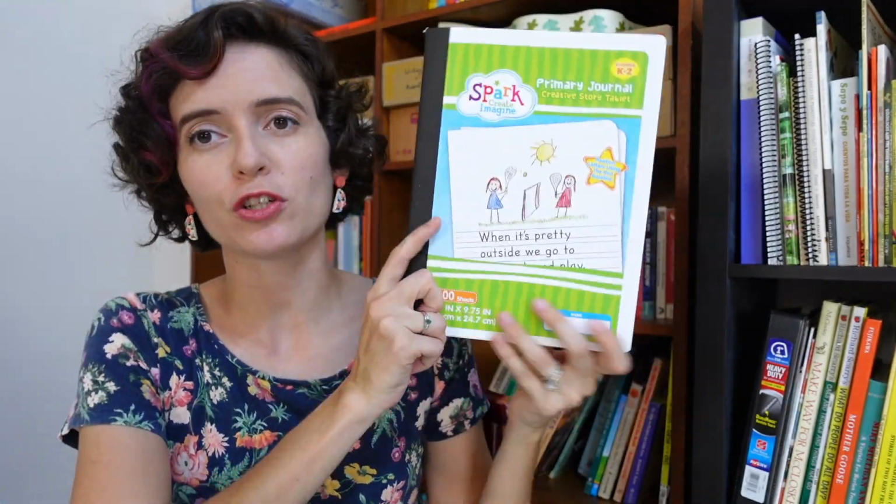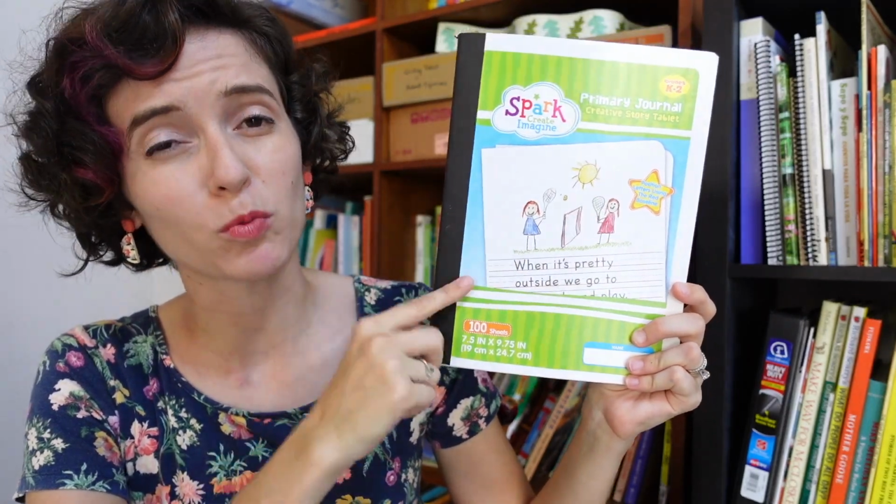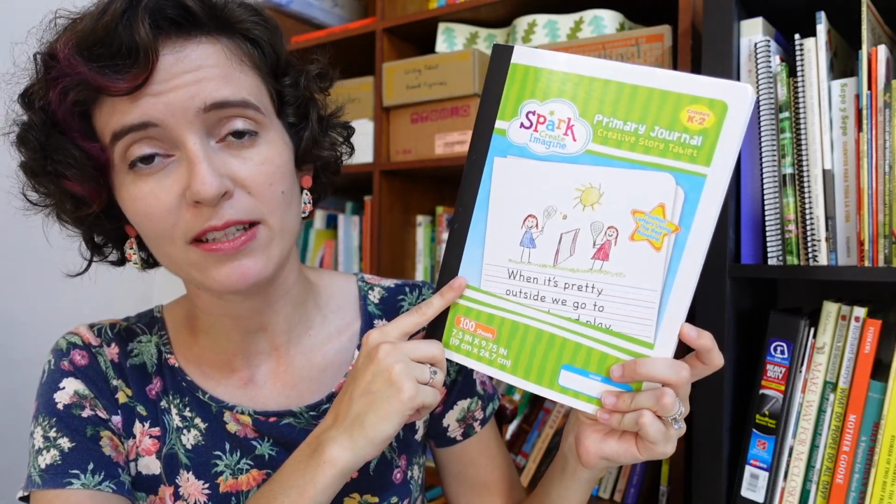Something totally new that I implemented this month was using a narration journal with my son. Now the idea of a narration journal, and I just bought these little primary journals. I bought them from Walmart when we were in the US. They were about $3. This is not the fanciest option.